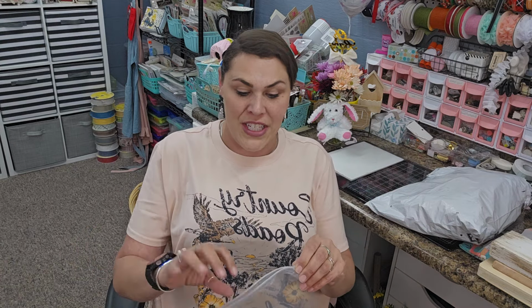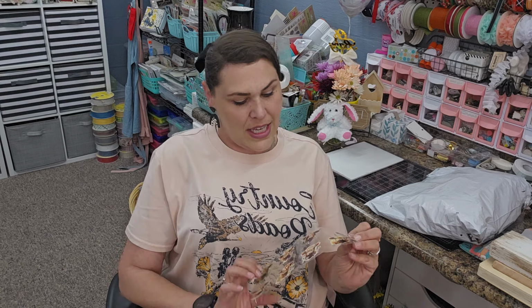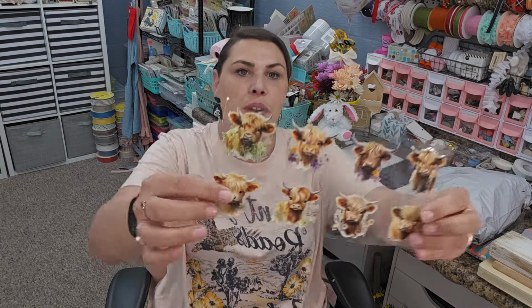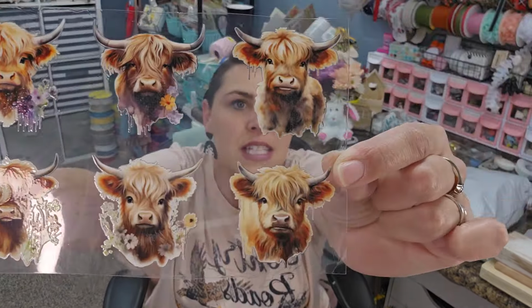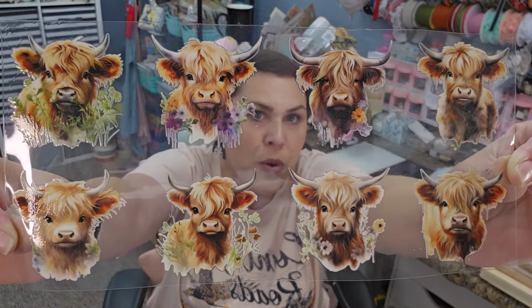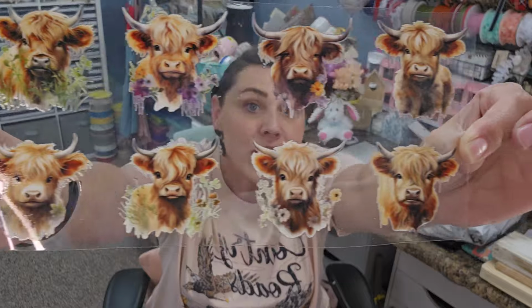These are some more heat transfers to make my own decor if I wanted to. These are also Highland cows. I don't think these are heat transfer. I think these are regular transfer. Let me see. Yeah, there's two cellophane pieces here. Loving these images. These would look so good on a tumbler. That's what they were advertised for, but also regular decor. I like them. They're cute.